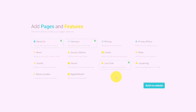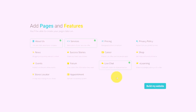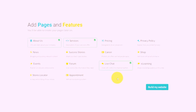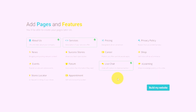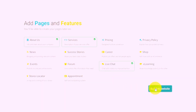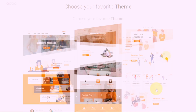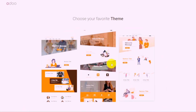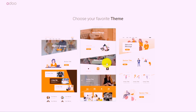I can continue to layer and add other things, but not only does this get me to my destination of creating my website that much faster, it's going to allow me to customize my website that much easier. So I'm going to say Build My Website. And on the very next screen, I get to choose my theme. Now, I've got 3 different ones to choose from, which is ideal.